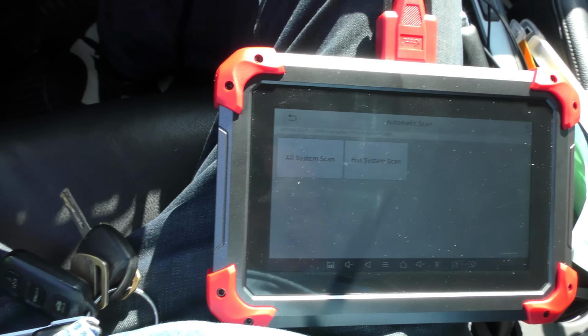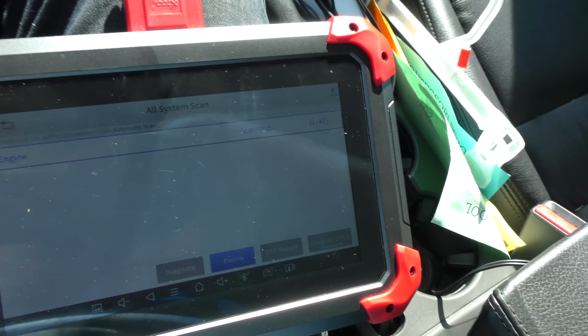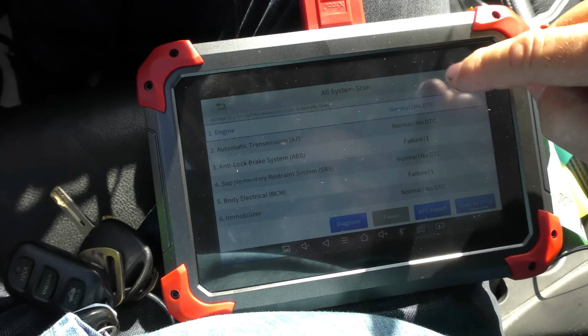Maybe the car's hiding stuff from us, so we'll get my computer out. Automatic scan here, all systems, and here we go. 47 systems it's going to scan. As you can see, it's scanning 47 systems. Now, the good thing, there's no trouble codes.